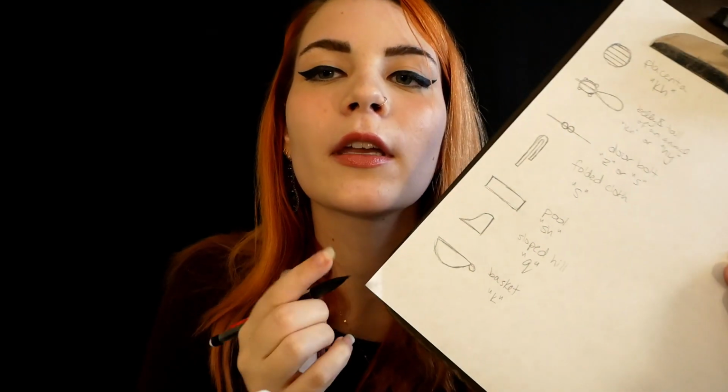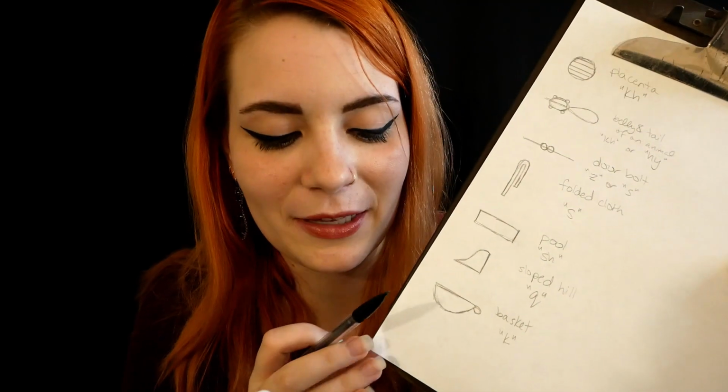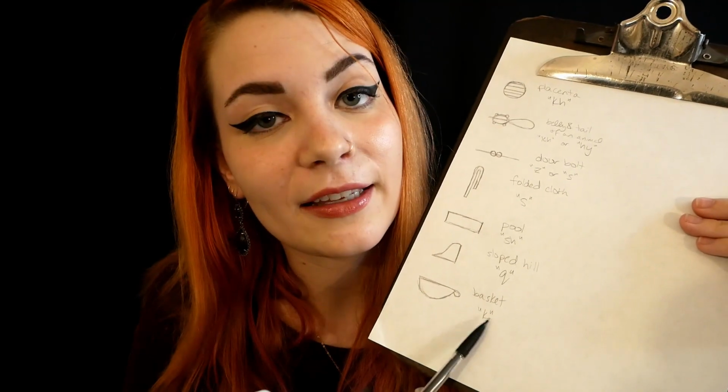I got a little overzealous there. Whoops. This is a basket, not very symmetrical as I got a touch overzealous with it. This makes a K sound. Just going to move on to the other side.